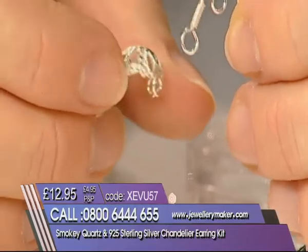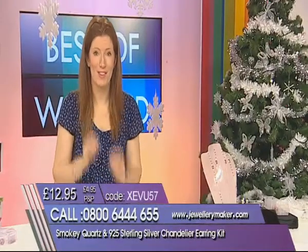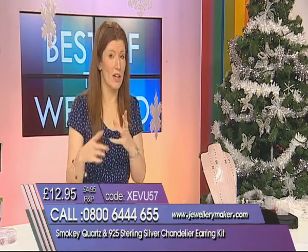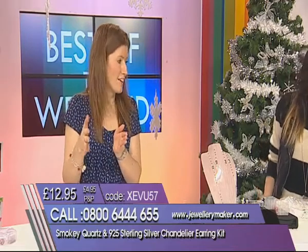What I can tell you is that the silver wire is exactly the right amount to make your chandelier earrings. We have measured this to pretty much the nth degree, which means you haven't got a lot of room for error. So before you start putting your earrings together, work out how you're going to do it, and then measure out each individual little strand of wire.